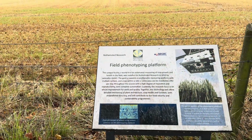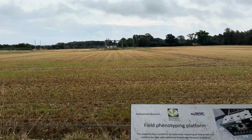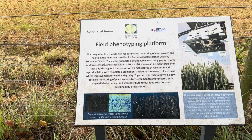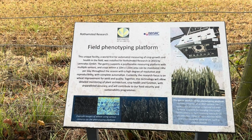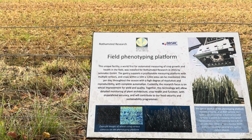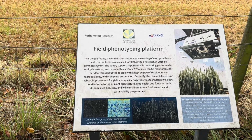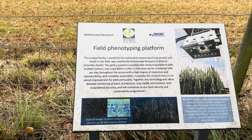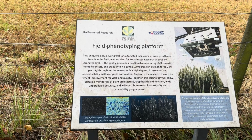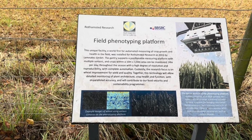Field phenotyping platform. I guess it's that over there. Let's just hold that bit steadier. This unique facility, a world first for automated measuring of crop growth and health in the field, was installed for Rothamsted Research in 2015 by Lemnatech. The gantry supports a positionable measuring platform with multiple sensors, and crops within a 10 metre and 120 metre area can be monitored 24 hours per day throughout the season with a high degree of resolution and reproducibility, with complete automation. Currently the research focuses on wheat improvement for yield and quality. Together this technology will allow detailed monitoring of plant architecture, crop health and function with unparalleled accuracy, and will contribute to our food security and sustainability programs.